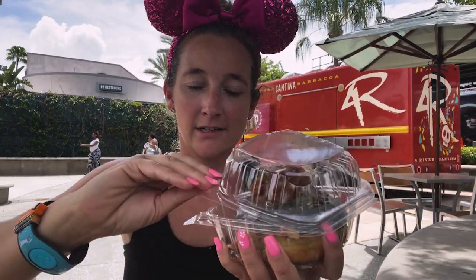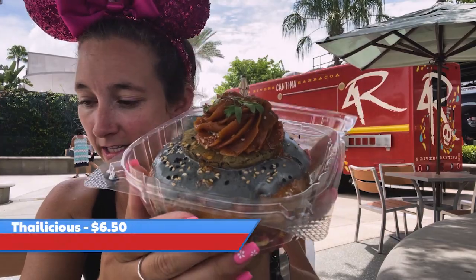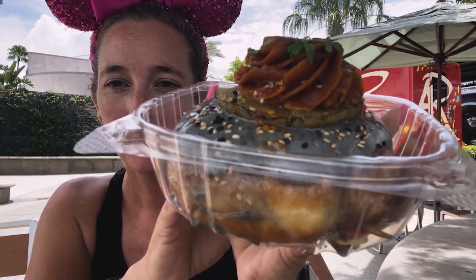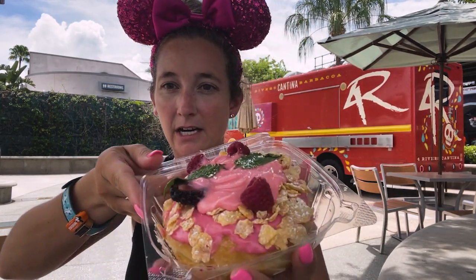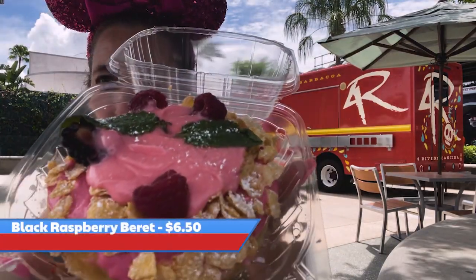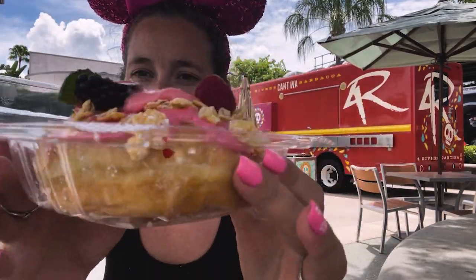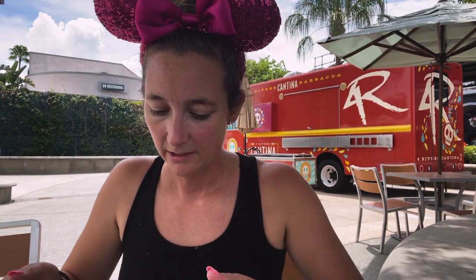So we get both of the new donuts from Everglazed. We have Thai-alicious, which is described as spicy chili lime, peanut butter, grilled pineapple, and sesame seeds on a glazed donut. We also have the black raspberry beret, which is goat cheese, raspberry icing, frosted flakes, and black raspberry filled. Also on a glazed donut. We're gonna start off with the Thai-alicious one because it's the one I'm least looking forward to eating. So we'll try this one first.